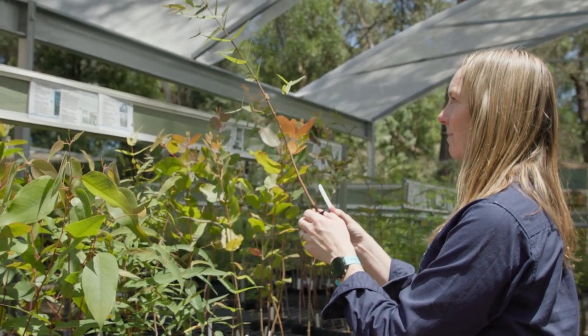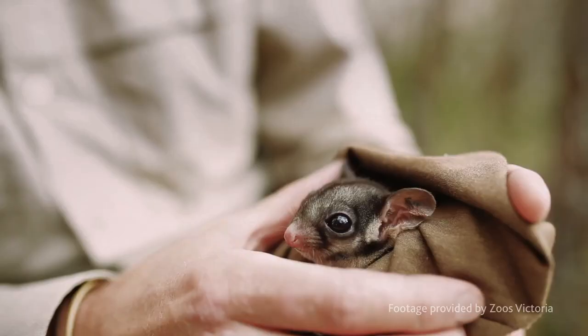I'm really proud to be involved in this project because it's making a real difference to securing a future for the critically endangered lowland leadbeater's possum.